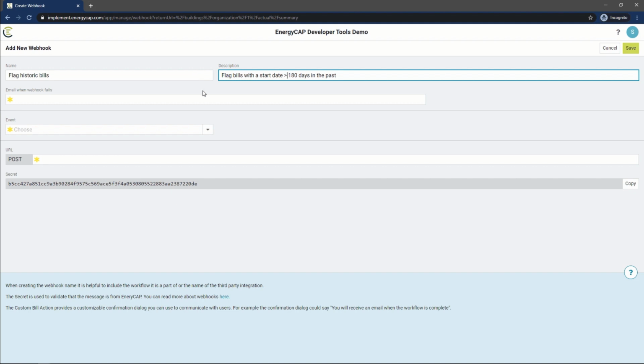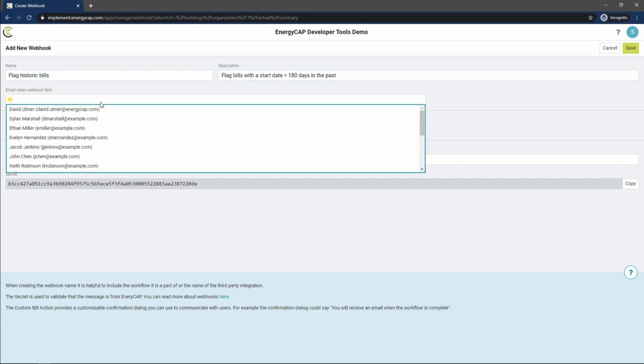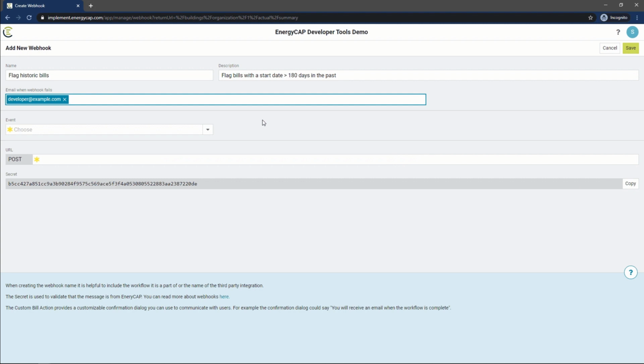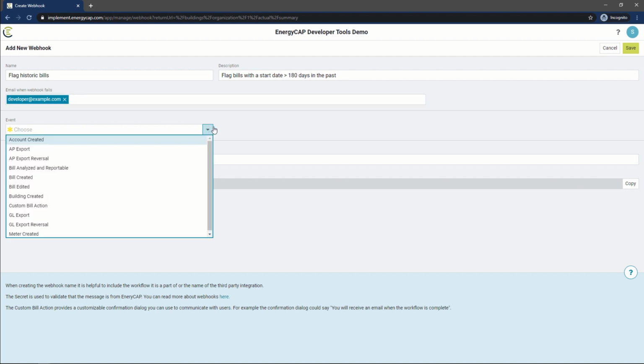So there's some process outside of EnergyCAP that's going to examine a bill, and if it finds that it's an older bill, it's going to take some type of action with it. You specify then who should receive an email if this were to fail. You can add one or more people. They can be EnergyCAP users, or they could be just email addresses that you add here. And then you choose what is the event that happens in EnergyCAP that should trigger this action.